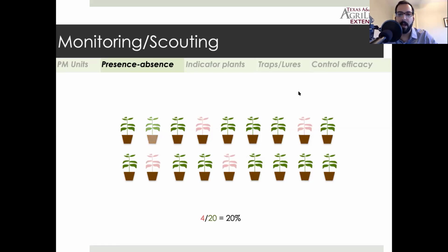Now it might be impractical to look at every single one. So if we do a random sample, in this case we're only looking at every third plant. So looking at this one, skip, skip, this one, skip, skip, this one, skip, skip, and so on. You'll notice that by selecting this way, it's pseudo-random, right? It's not really random. But by random-ish selection, we end up with 1 out of 6, which is about 17%. So that's pretty close to that 20%, and that's what we want.